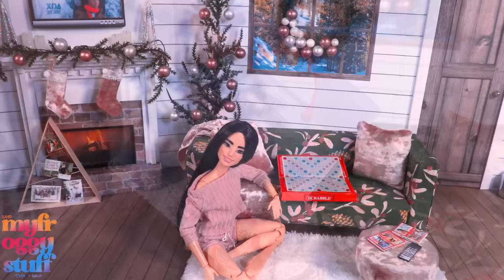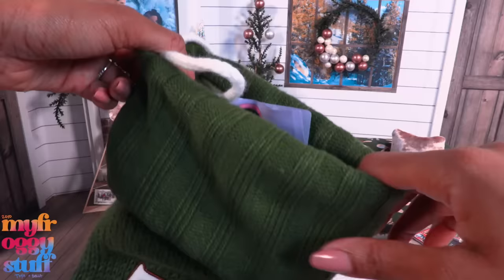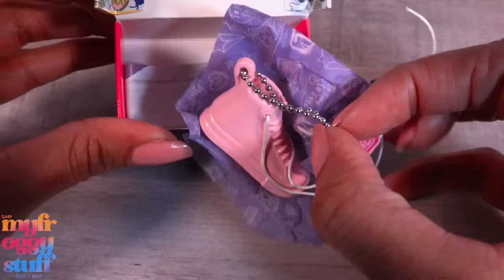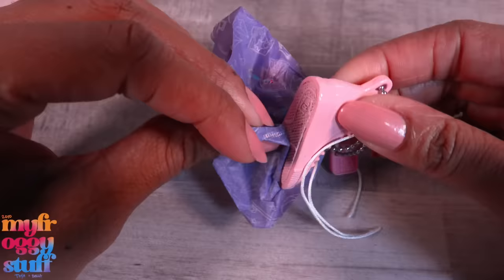Real Littles shoes for $5. I am pretty confident this will easily fit into a stocking. Yep. Oh wow, the box is pretty large. And inside we have some tissue paper and solid pink shoes. Really? I was hoping for some really fun painted details and I got pink sneakers. They're just solid pink and they're kind of sticking to the paper.